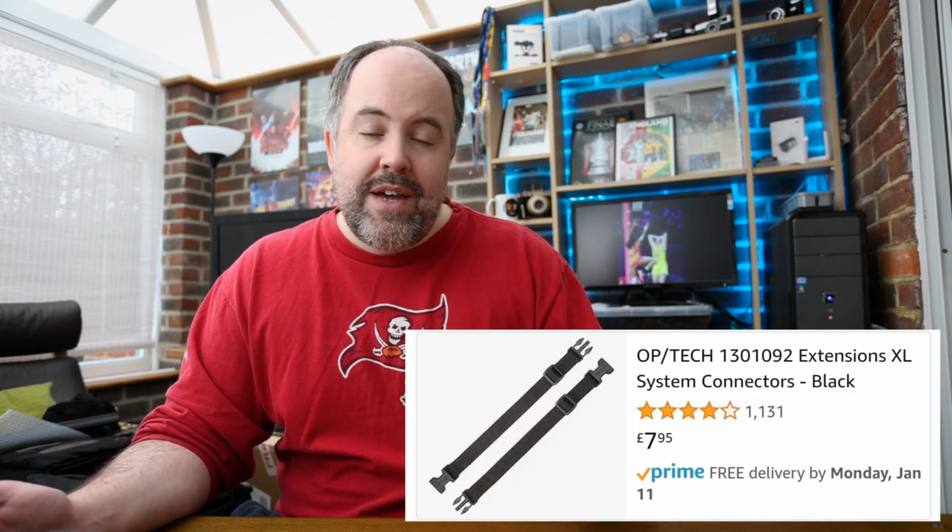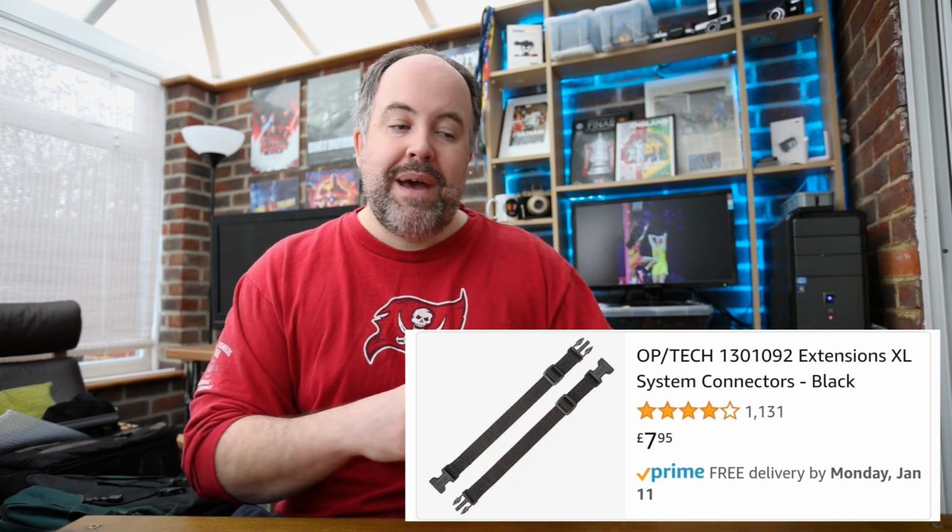The thing I like about this one is you can wear it round your neck or across your body. To wear it across your body, if you're a slightly bigger guy like myself, nothing wrong with being a slightly bigger guy, you might need my next accessory, which is this right here. These are the Optech extensions, only $7.95, and what these do is they basically make your strap longer. So with my strap, I use those extensions and I have that running across my body.